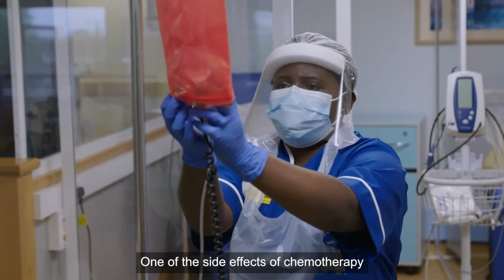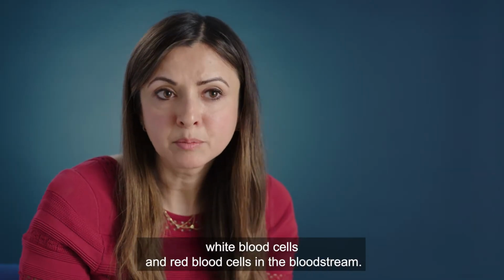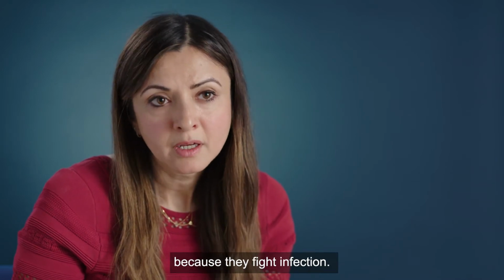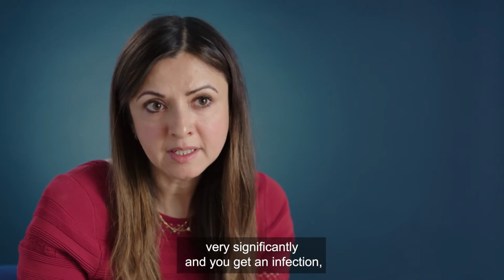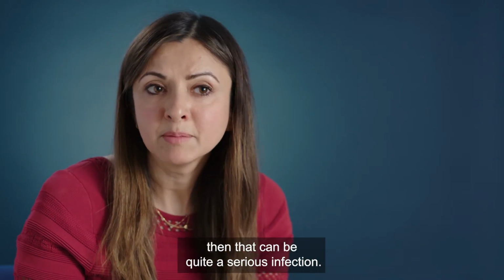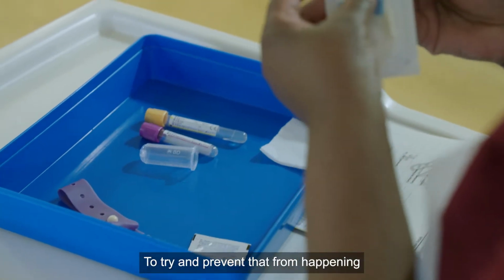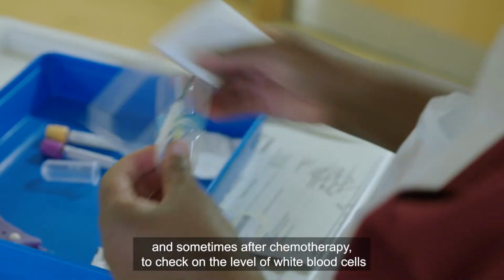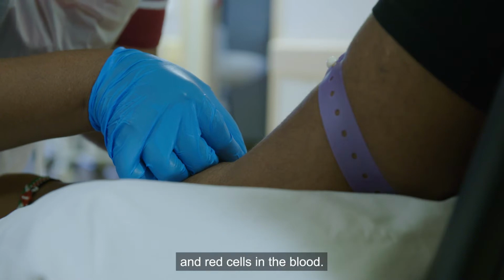One of the side effects of chemotherapy is that it can affect the white blood cells and red blood cells in the bloodstream. And the white blood cells are very important because they fight infection. When you've had chemotherapy, if the white blood cells fall very significantly and you get an infection, then that can be quite a serious infection. And that's something called neutropenic sepsis. To try and prevent that from happening, what we do is we do a number of blood tests before chemotherapy and sometimes after chemotherapy to check on the level of white blood cells and red cells in the blood.